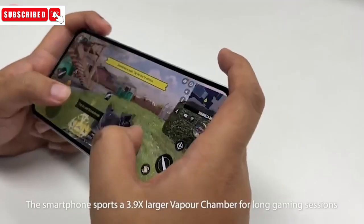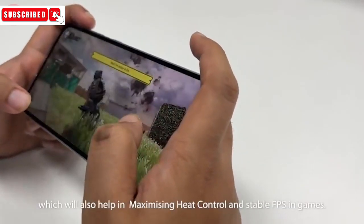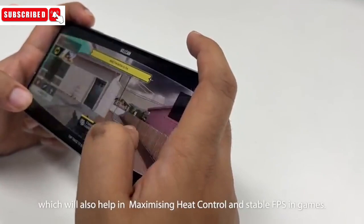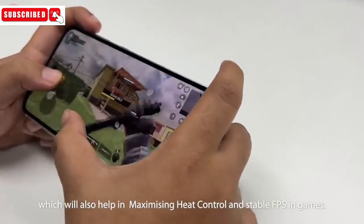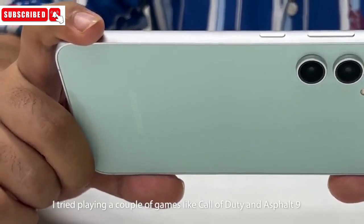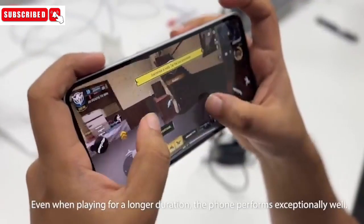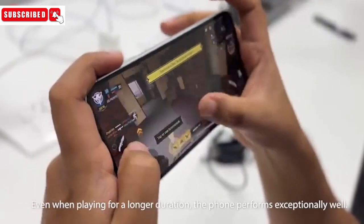The smartphone sports a 3.9x larger vapor chamber for long gaming sessions, which will also help in maximizing heat control and stable FPS in games. I tried playing a couple of games like Call of Duty and Asphalt 9 and I was impressed by the gaming performance. Even when playing for a longer duration, the phone performed exceptionally well.